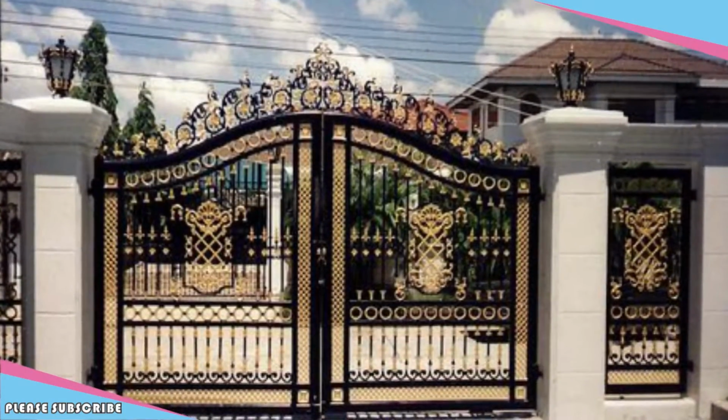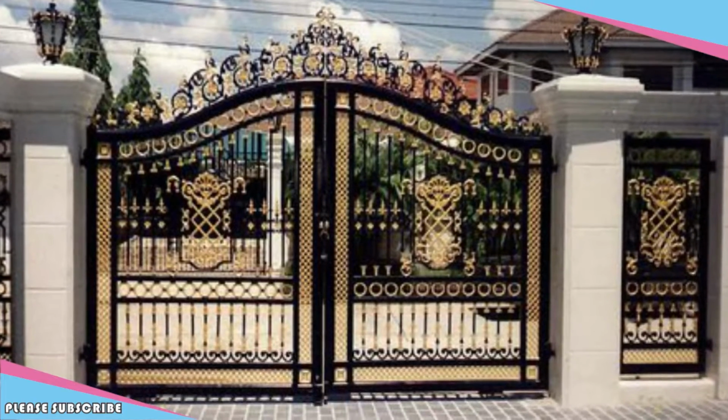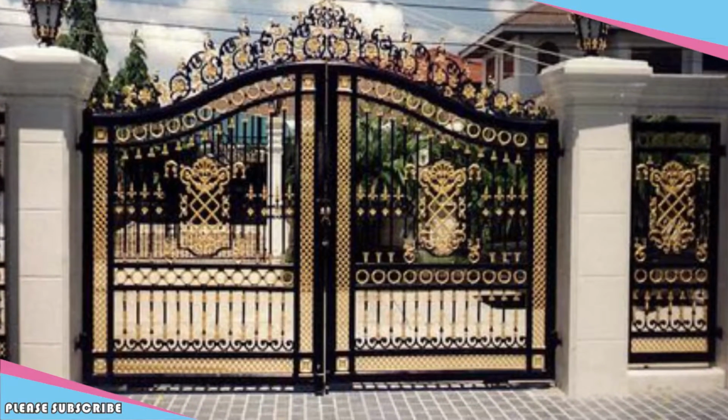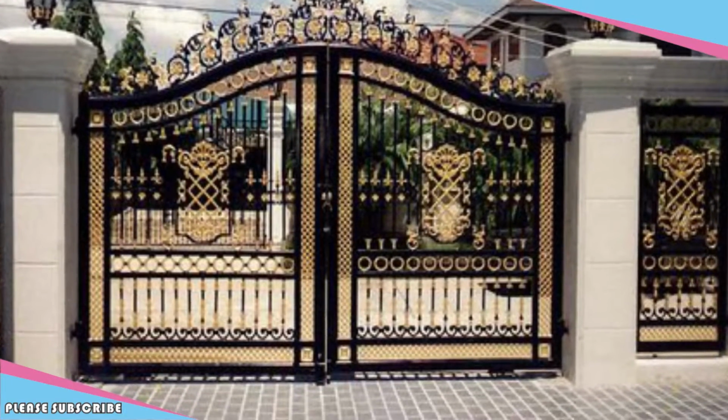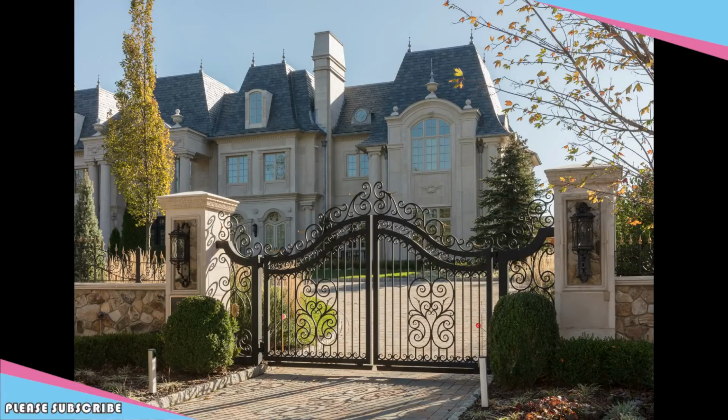The selection of the right fence model is, of course, one of the best solutions to make the impression of the exterior of the house more comfortable and more stunning. In this case, the application of the fence is very important to pay attention to properly in order to give an extraordinary impression.